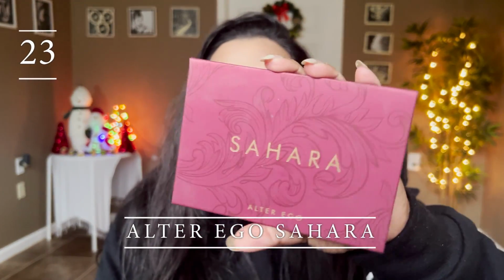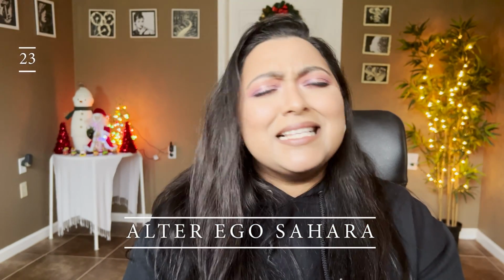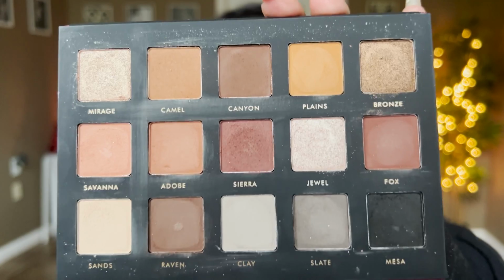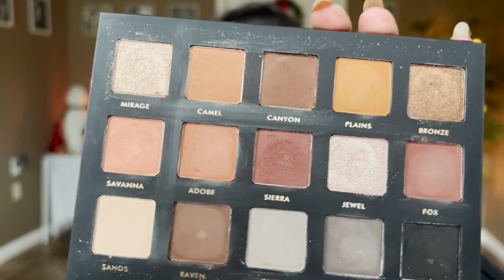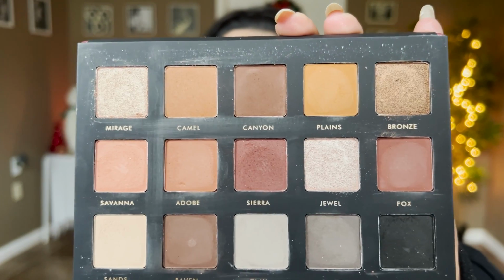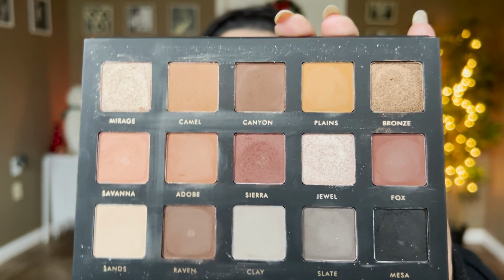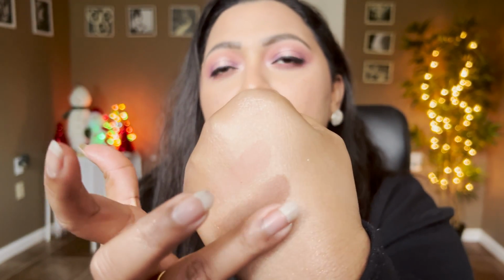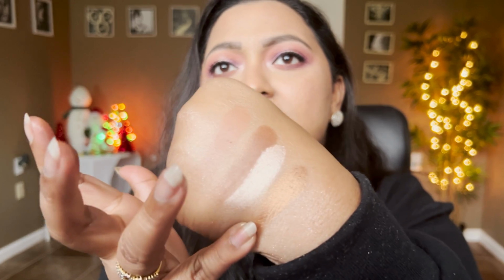I really do. On number 23, we have Alter Ego's Sahara palette. Now this is definitely the neutral palette that I dip into quite a few times in my daily life. And I love this palette. The quality is absolutely amazing. There are only 3 shimmers and all the shimmers are deadly. It's stunning and the mattes are so beautiful. If you're looking for a neutral palette, look no further. You are gonna love it.